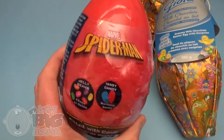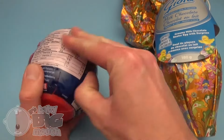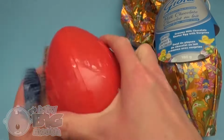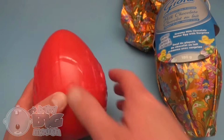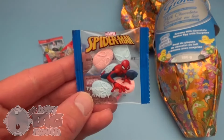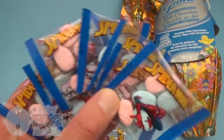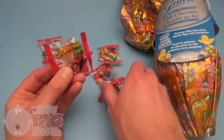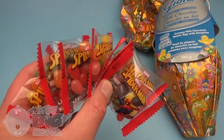Bigger. Spider-Man. Looks like candy's inside. Rip, rip. Whoa! Yeah! Look at it all! Spider-Man Tangy Candy! 1, 2, 3, 4, 5, 6, 7! Spider-Man Jelly Beans! 1, 2, 3, 4, 5, 6, 7, 8! Great!